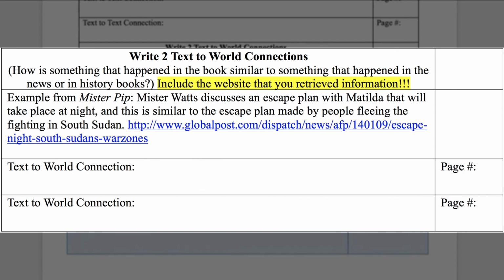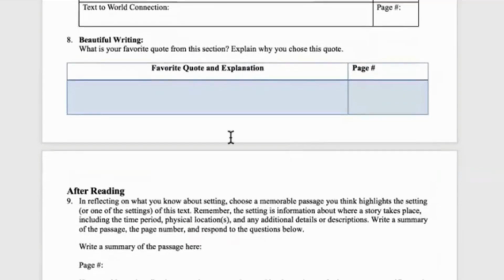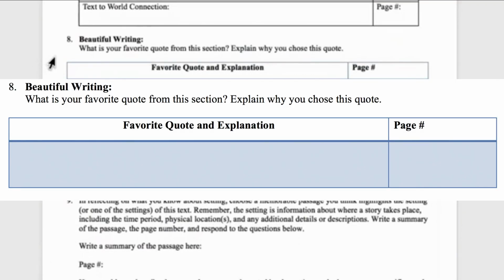This one, out of the three, overall, students like the least. I'm just being honest, because they have to think big. You got to think about the world connection, or go find a link. If you are pulling this from out there, you Googled it, you've got to include the link to the website. Copy and paste that URL there so that I can hit it and follow it. Again, page numbers over here. Don't forget your page numbers, where this happened in the text that reminded you of something going on in the world.